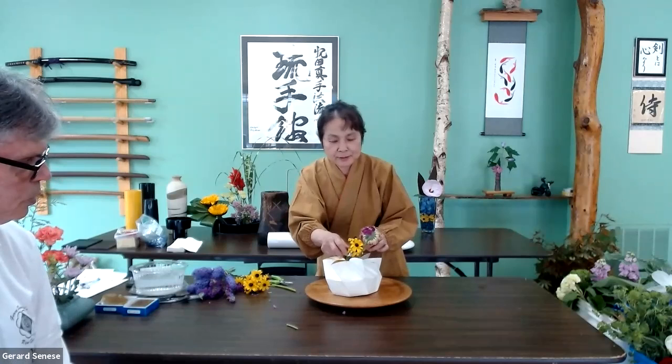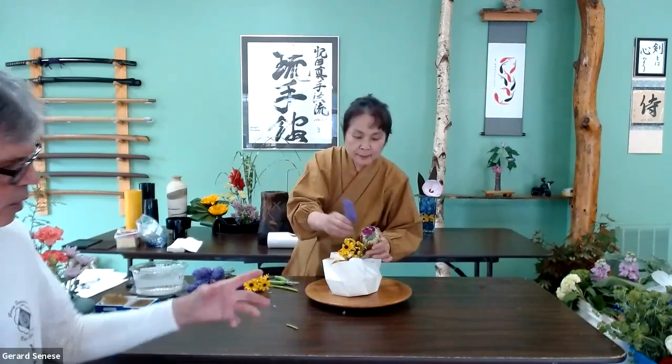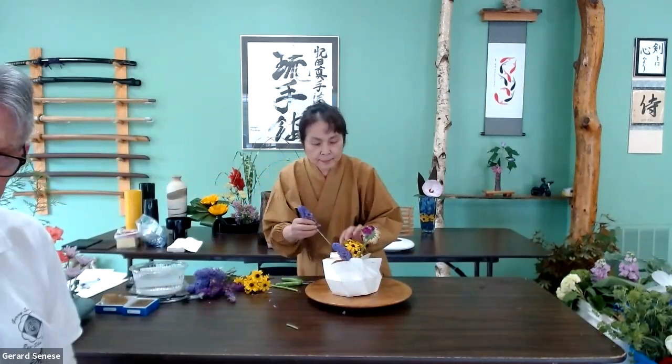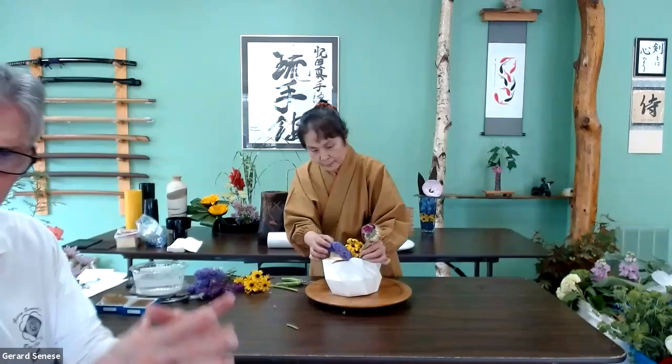You can, though, make it look similar to a Western style bouquet because of the tightness of the actual container itself. You're not going to have a lot of space, but that's okay because the container is very spacious. It may be hard to pick up on the camera, but it has a feeling of opening up itself as if it were a flower.